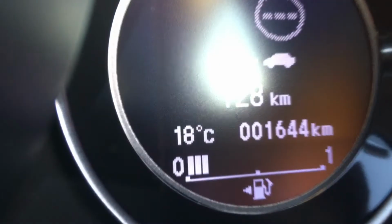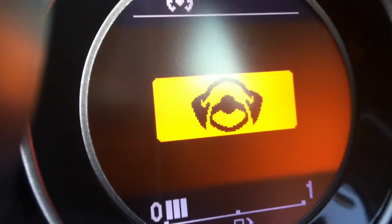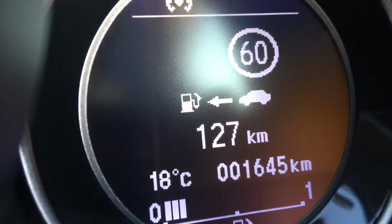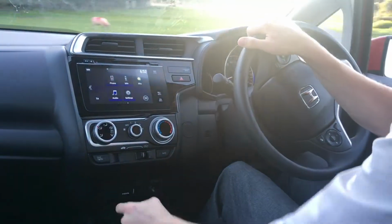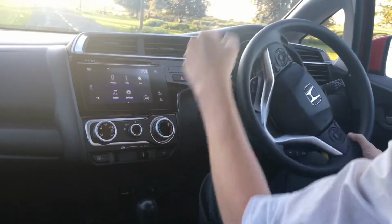It's even got lane change warning, so when you drift across the white line, it's actually telling you you've drifted out of your lane. And it's also got a speed zone indicator, so we're now going from a 50 into a 60. The reason I think the speed zone indicator is cool is because when you put on a speed limiter, it's actually going to try and limit your speed as you progress into a slower area.